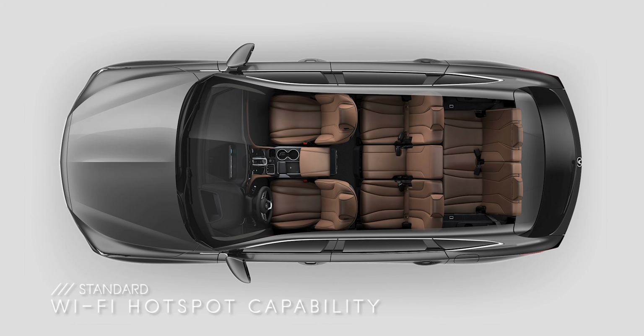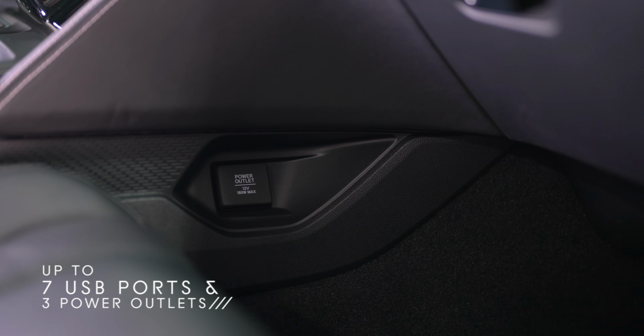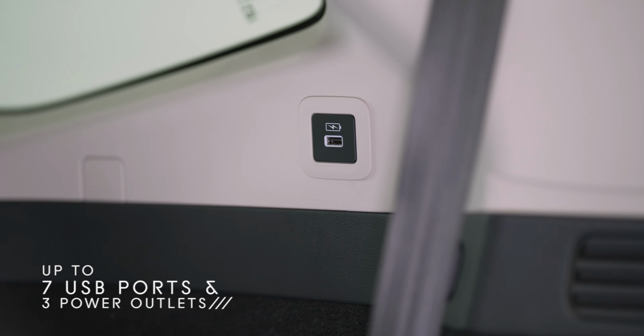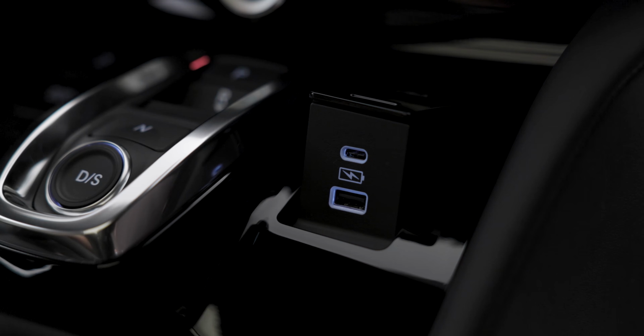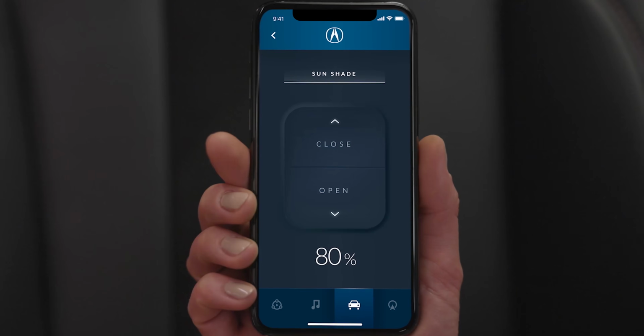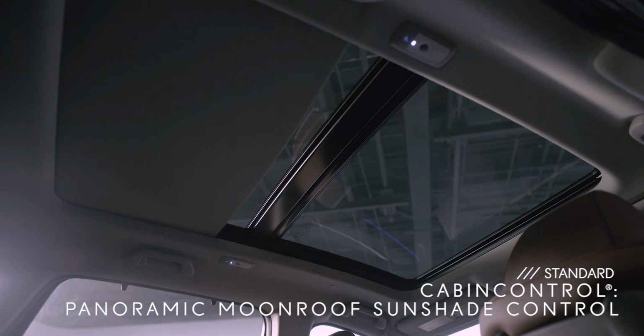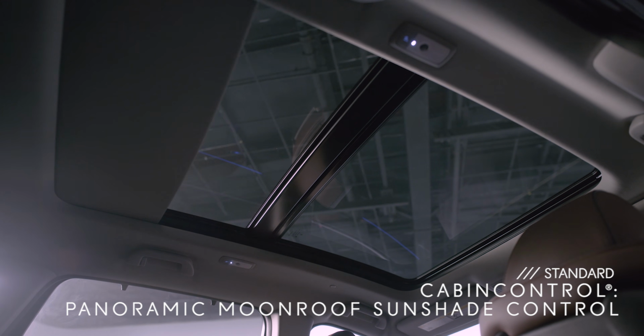And while you're driving, everyone can stay connected in the MDX thanks to mobile Wi-Fi capability. There are also plenty of USB ports and plugs available for charging throughout the SUV, including the third row. And there is a USB-C pop-up port up front. Something else that'll charge everyone up? The new panoramic moonroof. And with cabin control, your passengers can open the moonroof shade with their smartphones, and they can also control music and rear climate settings.